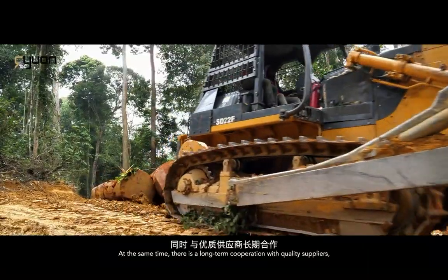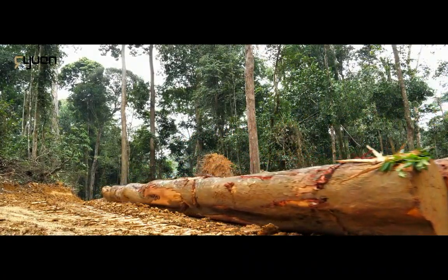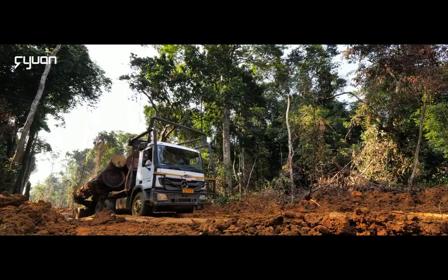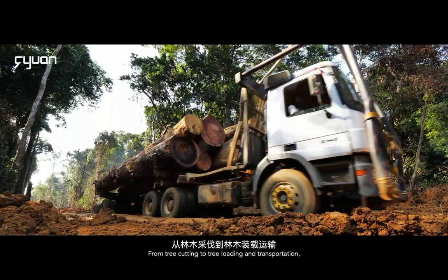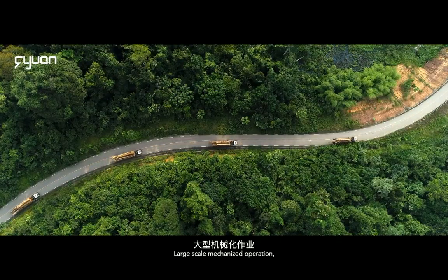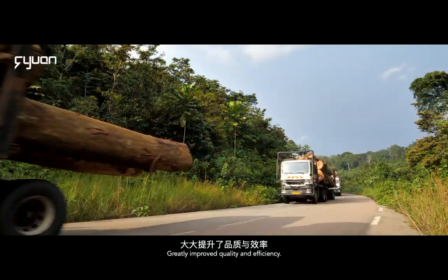At the same time, there is a long-term cooperation with quality suppliers, with adequate resources and guaranteed quality. From tree cutting to tree loading and transportation, large-scale mechanized operation, greatly improved quality and efficiency.